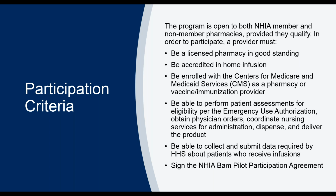Also, there is some data collection that we hope to accomplish with this program. Obviously, how long this program goes on for is going to be somewhat dependent on our success with getting product out to our sites and then having the sites get that product into the SNF and into patients. So we want to be able to collect some data to demonstrate that success and also provide some outcome data potentially in the future. And then finally, we do ask that all participants of the program sign a very simple participation agreement that's very straightforward about roles and responsibilities.